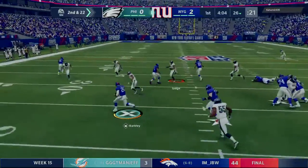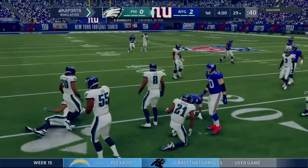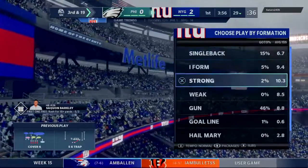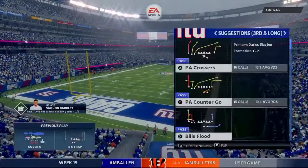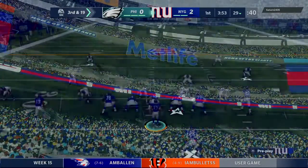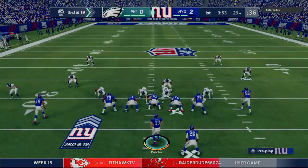On 2nd down, here's Barkley. He'll get 3, but it leaves him with a big hole here on 3rd and very long. Just not a whole lot of room to operate there on that carry. No, not at all. They did a really nice job staying in their proper places and not allowing any lanes to open up. The Eagles call on the extra defensive back here as they prepare for a stop on 3rd down.